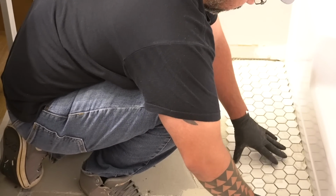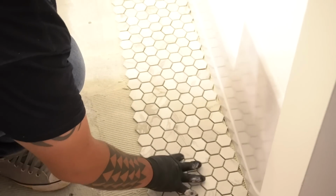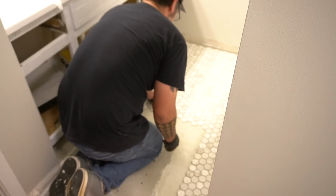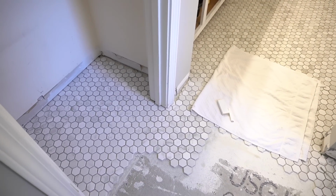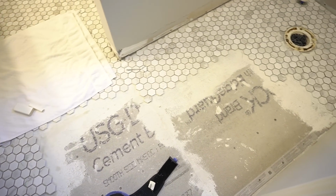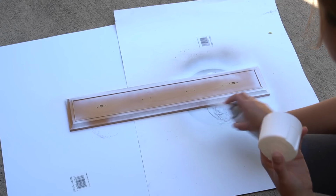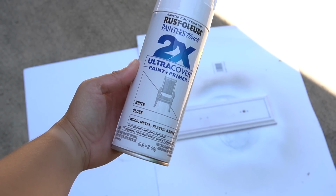Installation this time went pretty smoothly since we had already learned how to work with this type of tile and had done it previously, so that helped. And while Nelson completed the tile, I took that wooden towel rack that was already there and I gave it a quick makeover by adding some primer and some white spray paint.